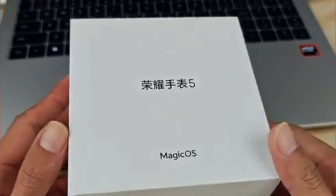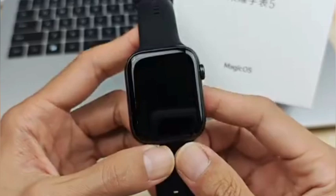Honor has officially launched the Honor Watch 5 at the Magic 7 Series event.